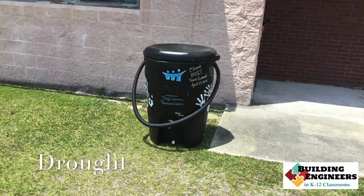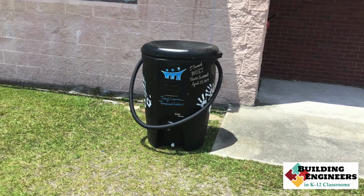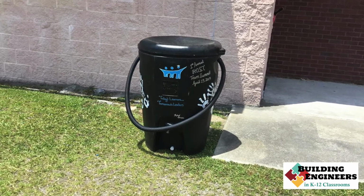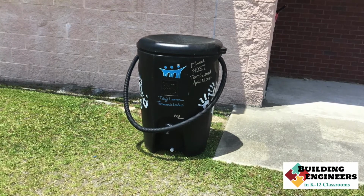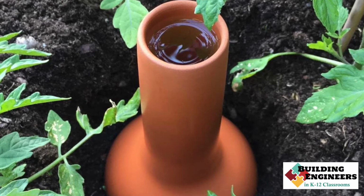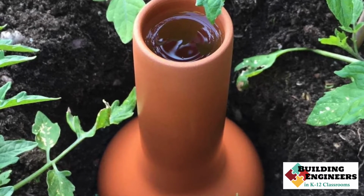Another challenge that students encountered with the school garden was a period of extreme drought in July. Students observed and researched various ways of how to irrigate the garden when there was no rain. One student looked at an irrigation system that he knew about called Oya. It works by burying clay pots underground and filling them with water. Over time, the water slowly released, giving the garden water.